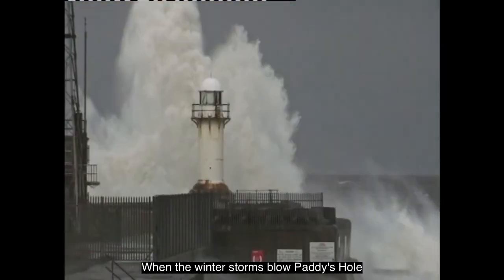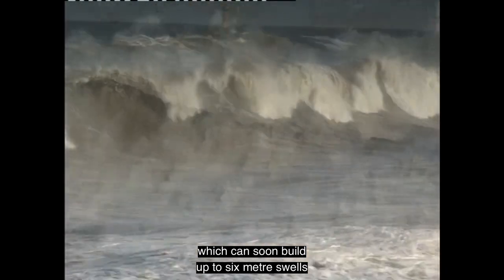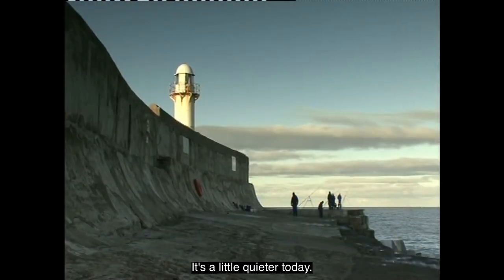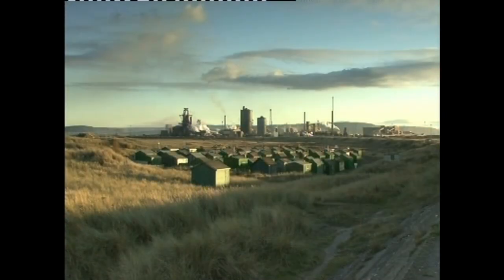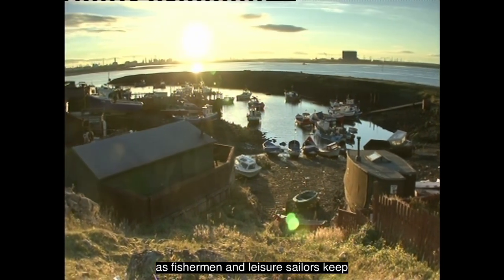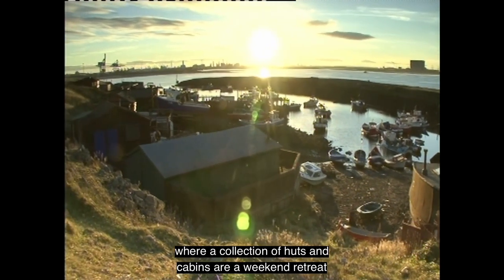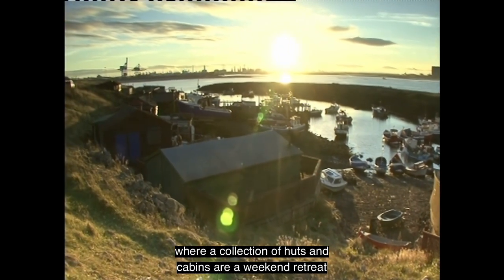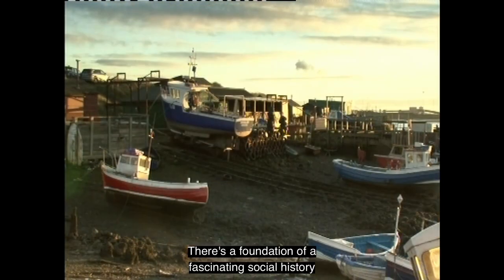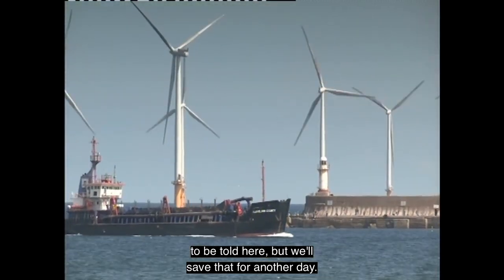When the winter storms blow, Paddy's Hole is a safe haven from the mountainous seas, which can soon build up to 6 metre swells, and waves can wash over the lighthouse on the end of the Gare. It's a little quieter today. South Gare is almost a community in its own right these days, as fishermen and leisure sailors keep and maintain their boats in the yard, where a collection of huts and cabins are a weekend retreat, and the aroma of smoked kippers can fill the air. There's a fascinating social history to be told here, but we'll save that for another day.